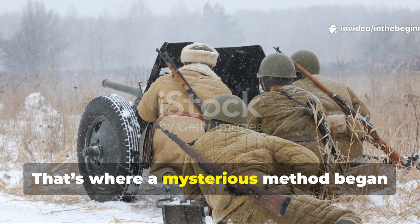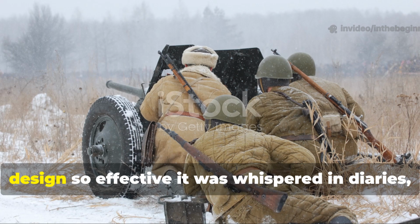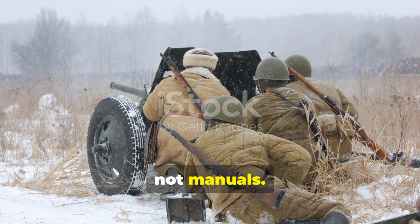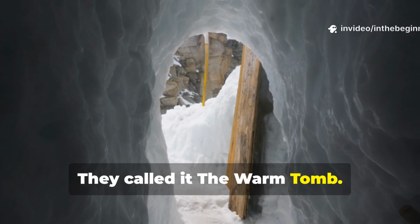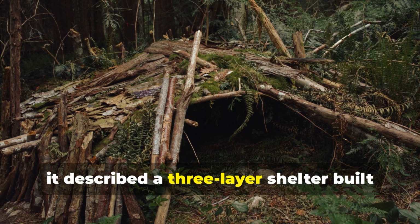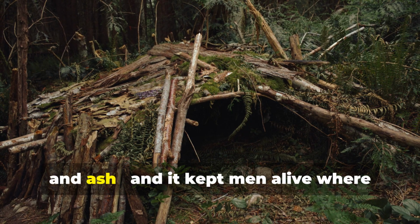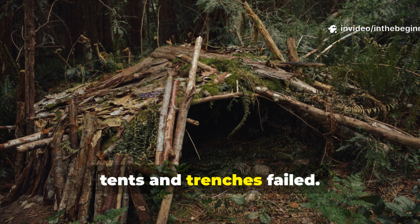That's where a mysterious method began circulating among trapped battalions, a design so effective it was whispered in diaries, not manuals. They called it the warm tomb. Discovered years later in a recovered soldier's field diary, it described a 3-layer shelter built from nothing but earth, snow and ash, and it kept men alive where tents and trenches failed.